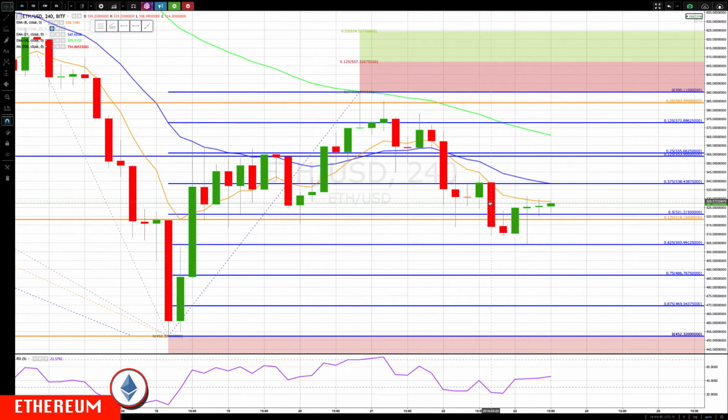Switching over to Ethereum. Ethereum came down, blew through this 50% retracement level, which we're watching. It reacted right here, went back up, rotation zone, then blew through it, coming down to the critical 62.5% retracement. We talked about this in the last video, this 503, 504 area. Pretty much very strong reversal up there, back to the rotation zone right now.